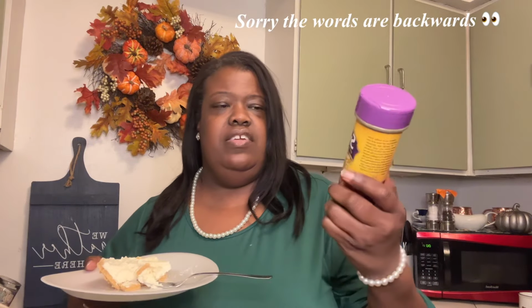Hold on. Okay, so this is the greens seasoning that I use. Well, it's actually Sylvia's secret seasoning. She does have a greens seasoning, and it says she's the queen of soul food. I mean, I think I'm queen of soul food, but that's what it says. So this is what I put in the greens. And yeah, my sister uses this all the time.